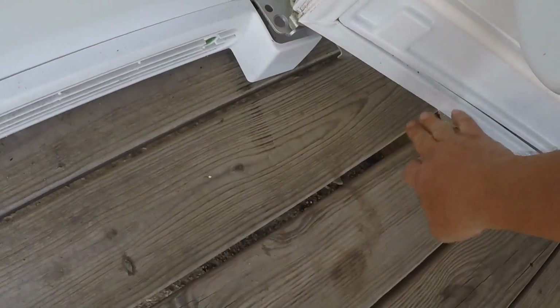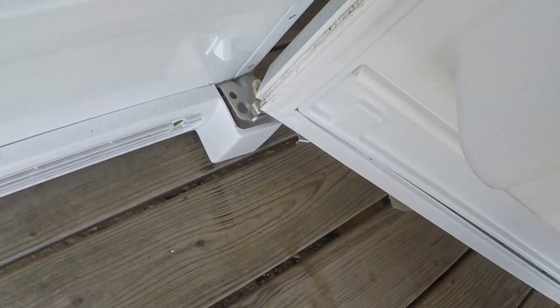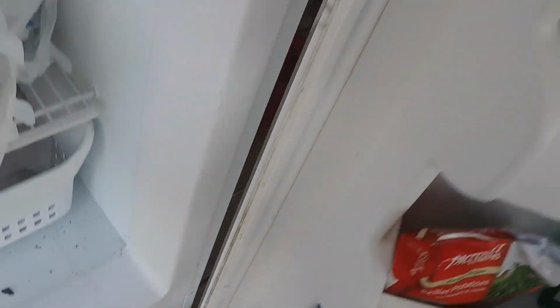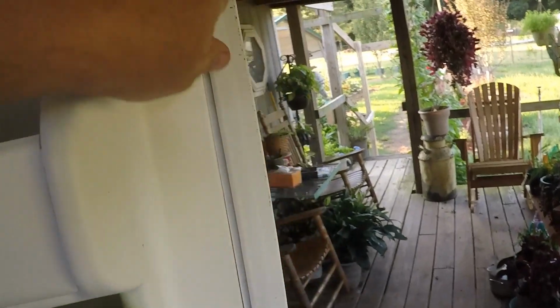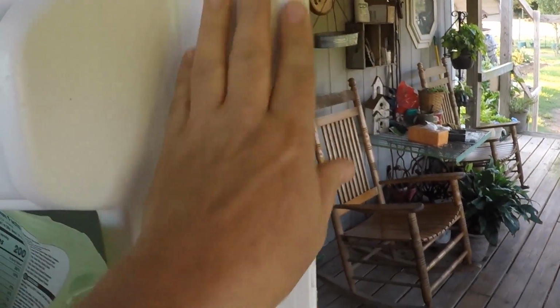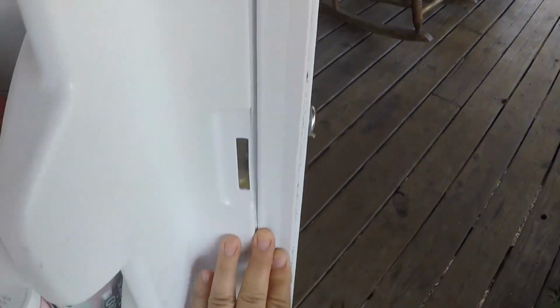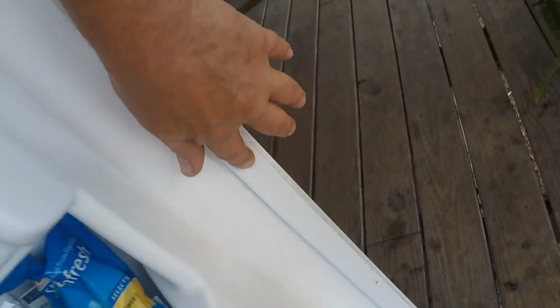These gaskets are pretty pricey, so you don't want to tear your gasket. Also, if it gets torn, you'll start getting a snowstorm inside your freezer. But just take some petroleum jelly. This one's outside, so our gasket's getting a little dirty, but that don't hurt nothing. I mean, it's not going to affect your food. It might affect you if you're real conscious of that kind of stuff, but especially your corners. Just do a little thin layer.